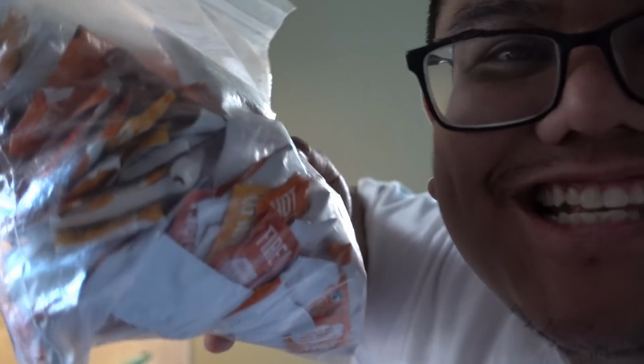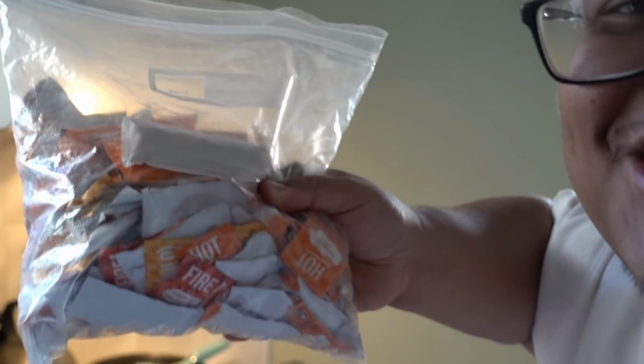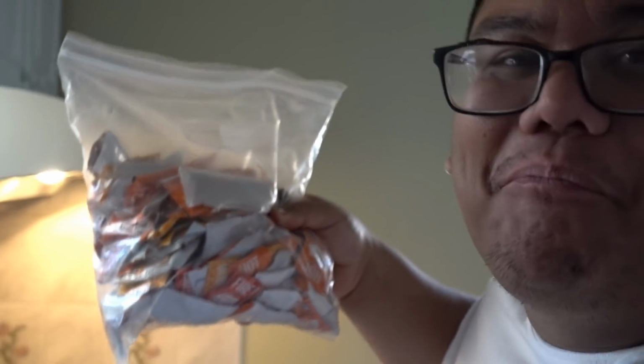Alright guys, so my secret ingredient to my chili is Taco Bell hot sauce. So I always collect a bunch of these if I ever make my chili. I put like at least 10 packets in this chili.